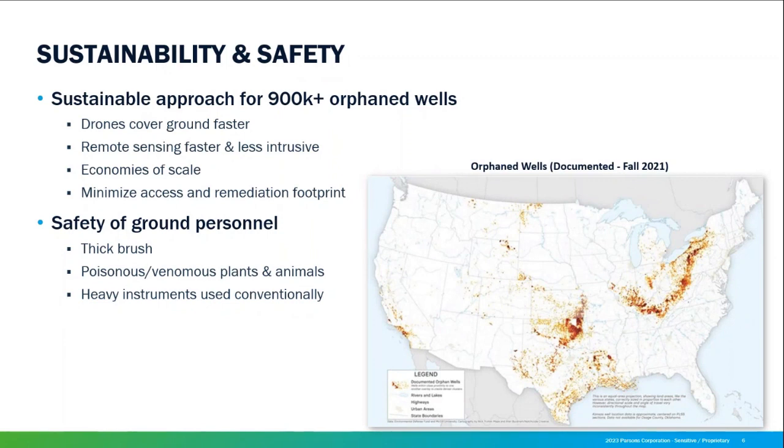The other fact of it comes in with safety of your ground personnel. A lot of these orphan wells have been lost to time and are in areas of very thick brush, overgrown roads, a lot of forestry or mountainous areas where there could be poisonous plants and animals that people can come in contact with. And some of the scientific instruments have not been the most ergonomic and are sometimes a bit unwieldy, especially when in these challenging environments.